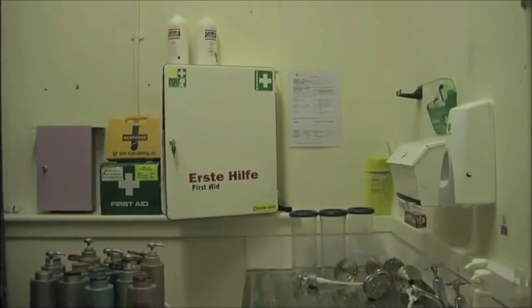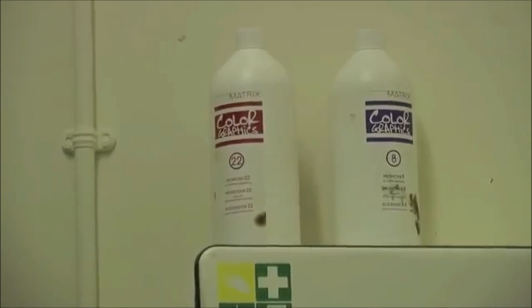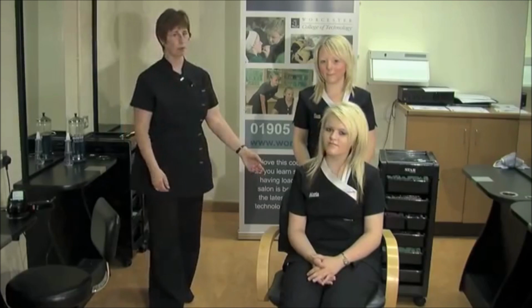If we store it up here on a high shelf and we go and reach it down, or it falls down, it has the potential to spill on us, on our colleagues, on our skin, our face, etc. And as I said, some of the products are quite strong, so it's something we need to look at.